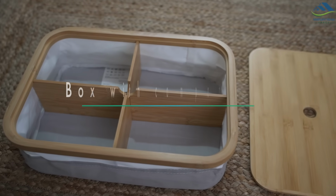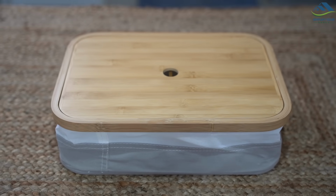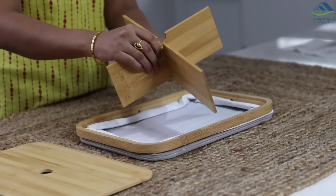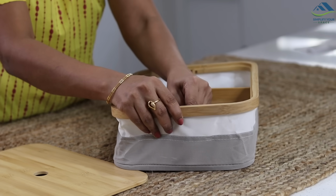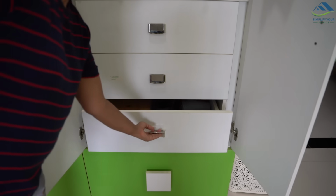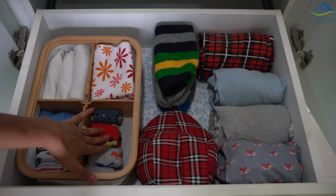This is an elegant looking fabric basket with bamboo lid. Really like this fabric and bamboo combination. 2 bamboo inserts are provided with this to create 4 compartments that are perfect for organizing your smaller things. Dress up the inside of your wardrobe or make your open storage solution more attractive.